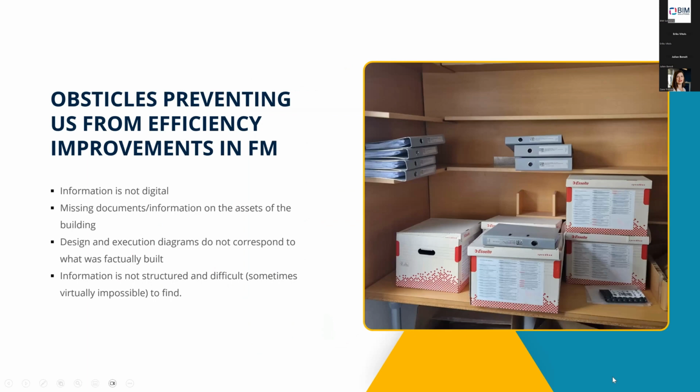There are several obstacles when it comes to improving efficiency in facility management. In some projects, information is still not in digital form, and this typically applies to some documents and contracts, which means we don't have quality project information aligned with the digital information in the model. Sometimes a document is missing. Sometimes we have digital data, but we miss some assets.